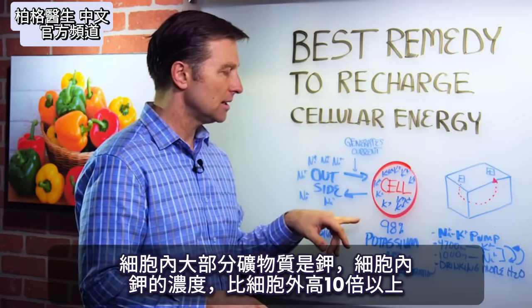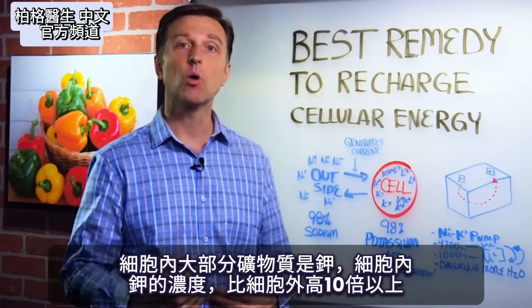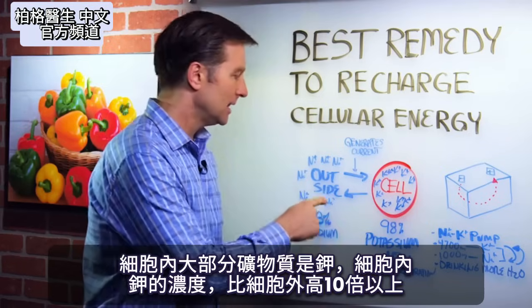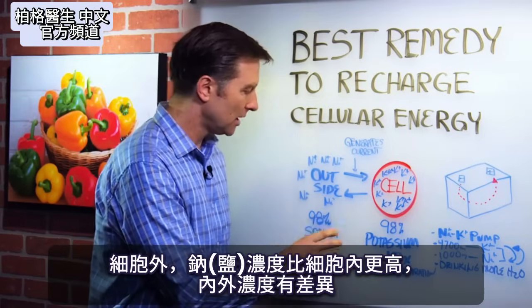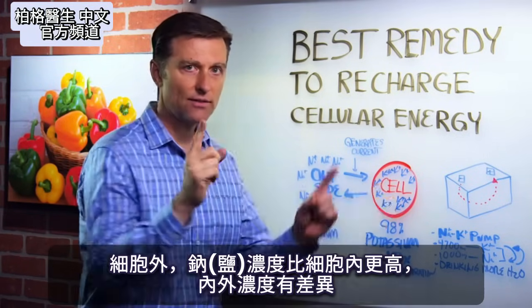Now, most of the minerals inside the cell would be potassium. You have more than 10 times the concentration of potassium inside the cell than outside the cell. Outside the cell, you have a lot more concentrated sodium than inside the cell. So we have this difference, right?